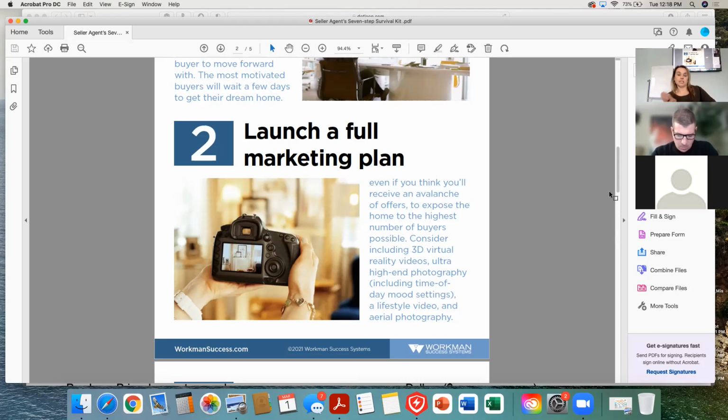And every seller will have a different preference. Like you said, some sellers just don't want open houses at all. Some only want one. They don't want a second one.